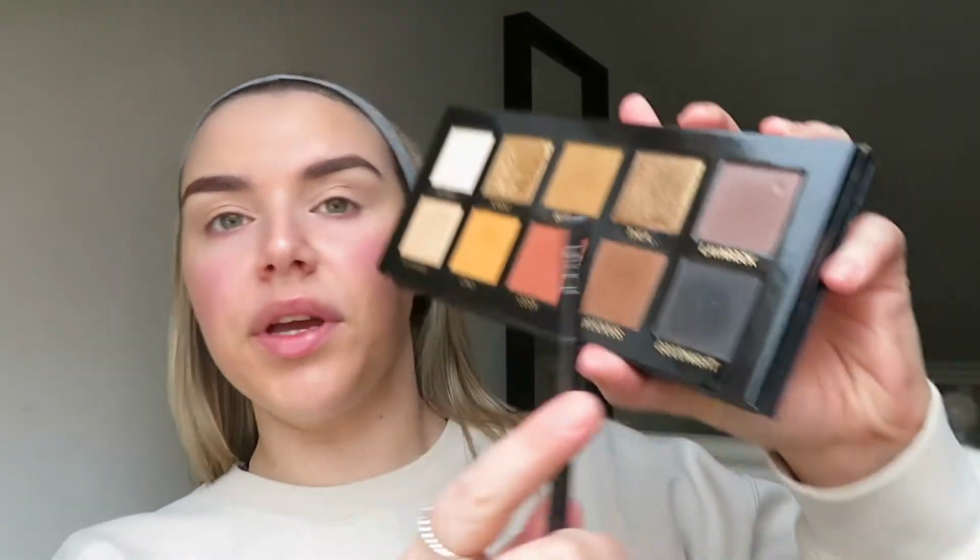And the first shade I'm going to go in with is the shade Lavarock, and I'm going to use my crease Luxe So Weave brush and I'm going to put a light layer of it on my inner corner and I'm going to just blend it out to my outer corner.